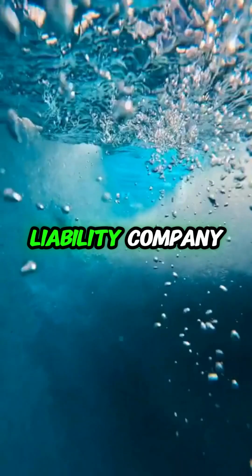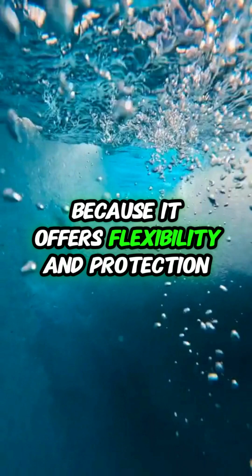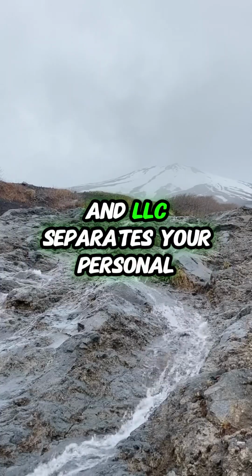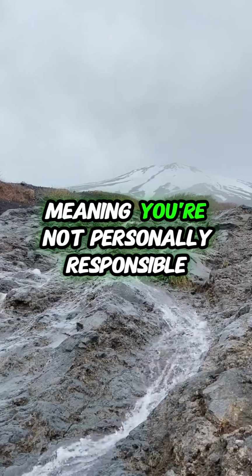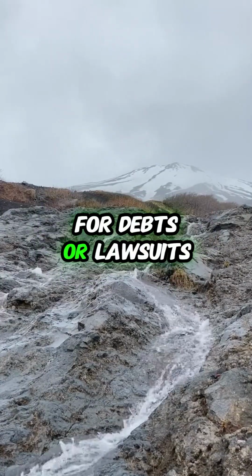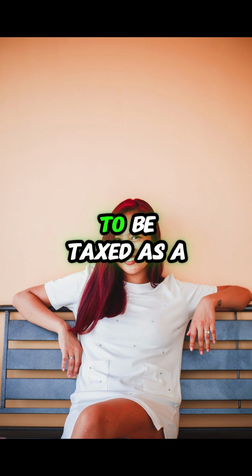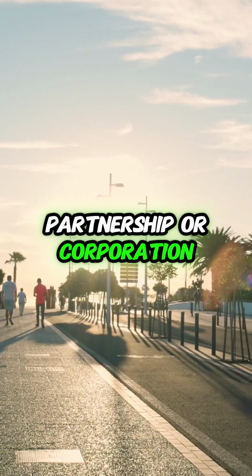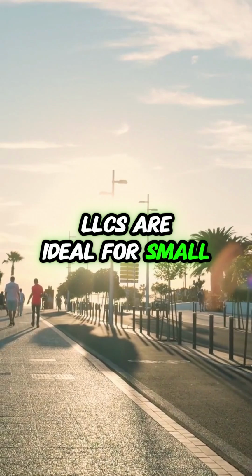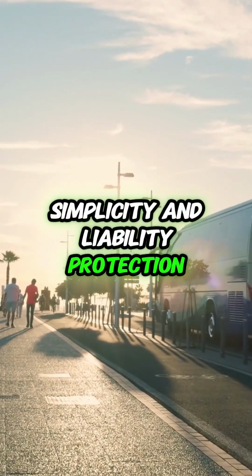A limited liability company, LLC, is a popular choice because it offers flexibility and protection. An LLC separates your personal assets from your business liabilities, meaning you're not personally responsible for debts or lawsuits. It's also relatively easy to set up, and you have the option to be taxed as a sole proprietor, partnership, or corporation. LLCs are ideal for small to medium-sized businesses looking for a balance of simplicity and liability protection.